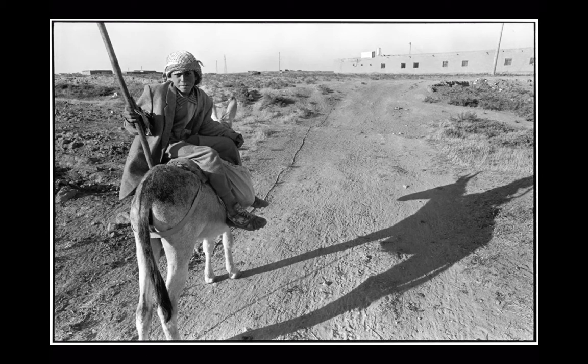The building in the background in this picture, by the way, is the dig house that we lived in, and it had our labs and storage areas for artifacts.